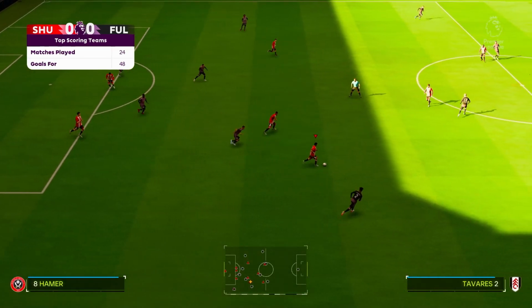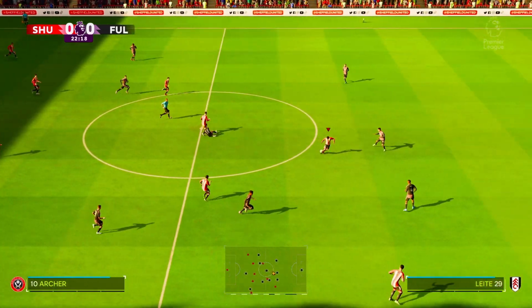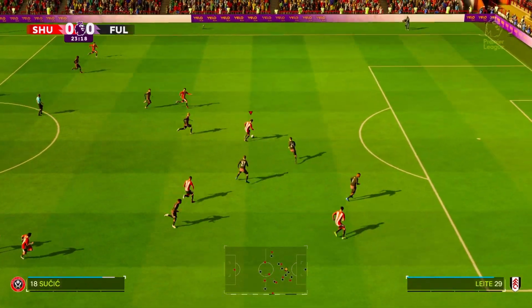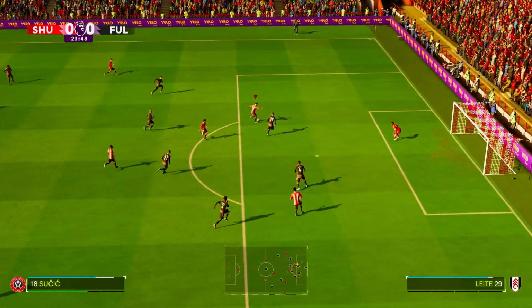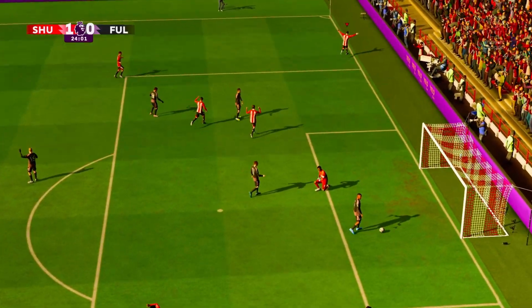Vinny Souza, that's what that new deal's for. Brilliant from the Brazilian, and Harmer gets it forward. Archer, Sucic, lovely little ball roll. Luka in behind, a cross goal. Lucas Sucic, what a finish that is.